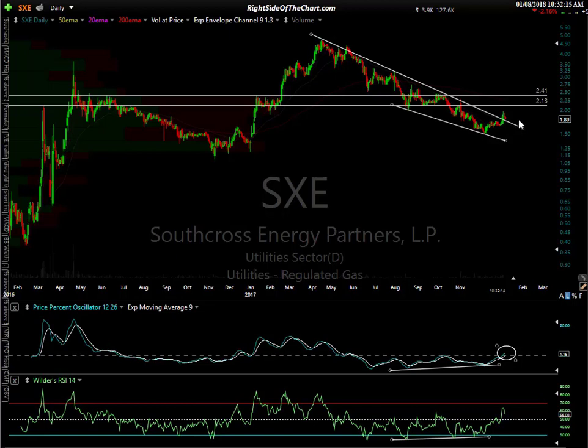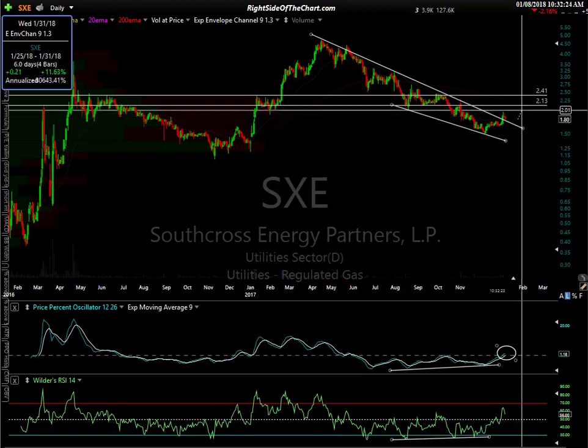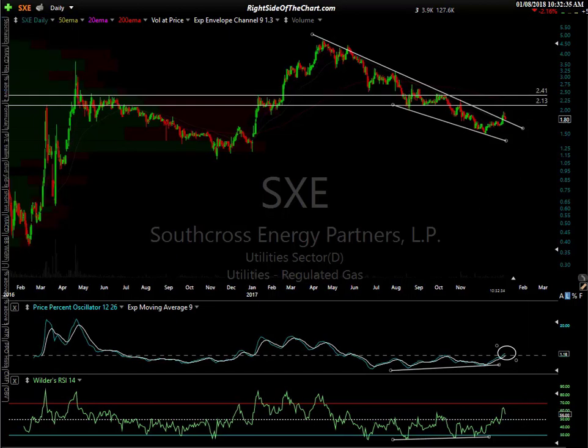It may not look like much. It's a low price stock. Keep that in mind. Also, keep that in mind with your position sizing. Lower the price on a stock, typically the more aggressive, higher risk it is. So this one's about $1.80 right now. If it can bounce up to that first target, you're talking about a 19, almost 20% profit. And if it gets up there, that's about 34%. So this one's looking pretty decent.